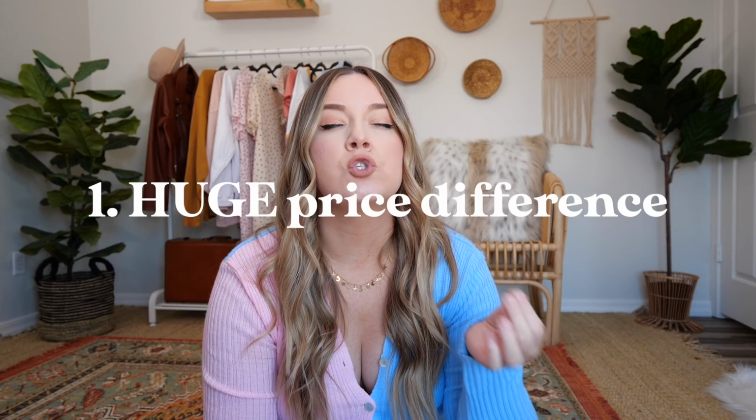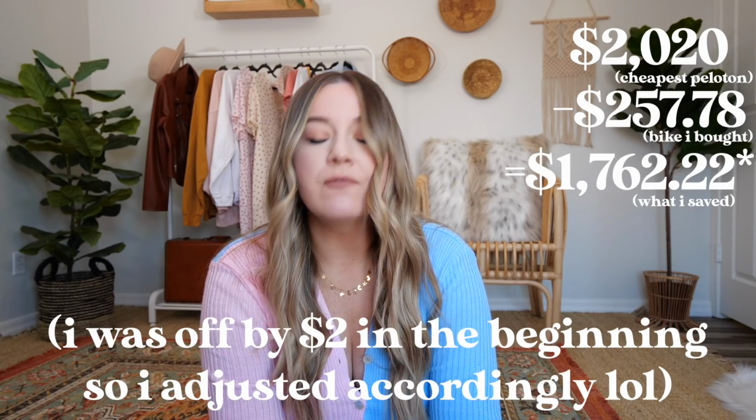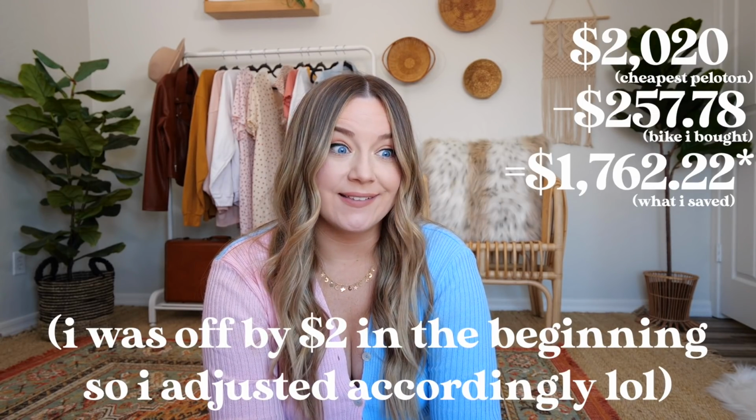Obviously, we have to mention the fact that this bike was so cheap in comparison to other bikes that I was looking at. With the price that I paid for the bike, with the gift card that I had, and what the price of a Peloton would be with just baseline, nothing else, I saved $1,764.22. That is crazy.